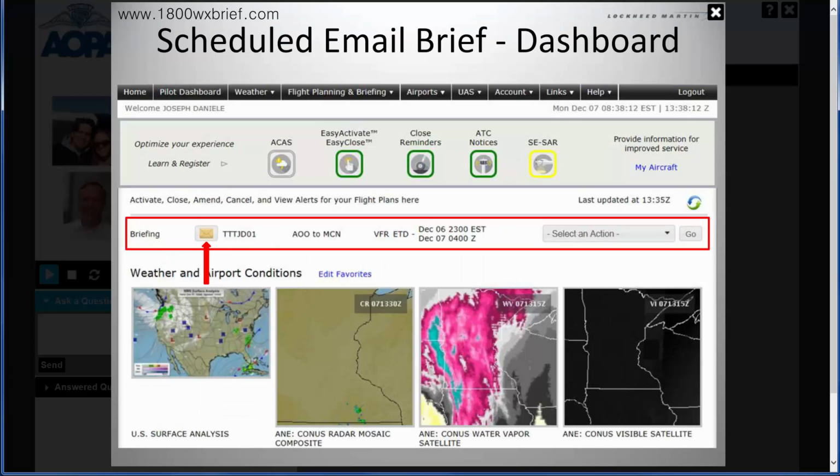And then, so I've taken us back to the pilot dashboard, and you'll see that now there's an entry for this briefing. So previously, there was nothing. Now we show that you have this email scheduled, and it gives you some of the details. And if you want to see more details, you can click the Select an Action. And from here, you can change those settings you had selected, or you can cancel it. But I just wanted to give this as a demonstration. If you file a flight plan, it will be in this list also. But this is a way that you can manage this email that you schedule.